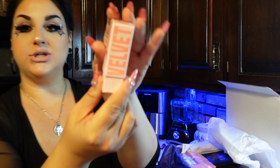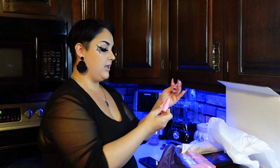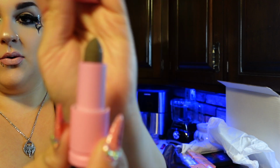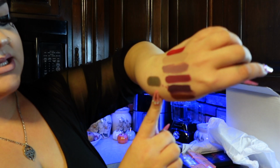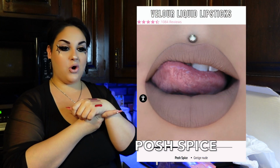This is the Grave Digger. Look at this packaging too. Oh my god, I love it. So this is the Velvet Lipstick. The bullet looking, oh my goodness, look at that. Put this one up here. That is so pretty too. This one reminds me of a certain shade I used to wear, just darker. I forget what it's called, but it was one of his velour liquid lipsticks, but it was lighter, this type of cool tone gray nudish color, but this one is darker. I love it. Color Grave Digger.